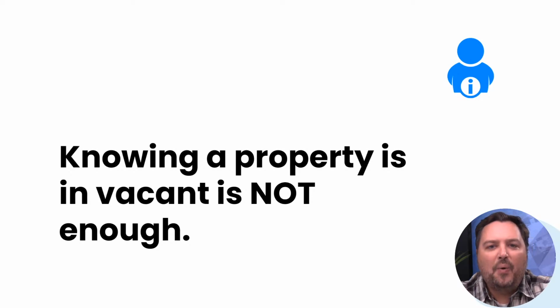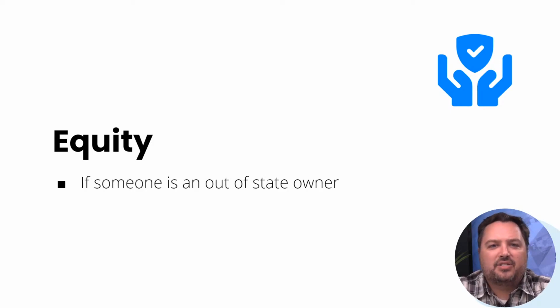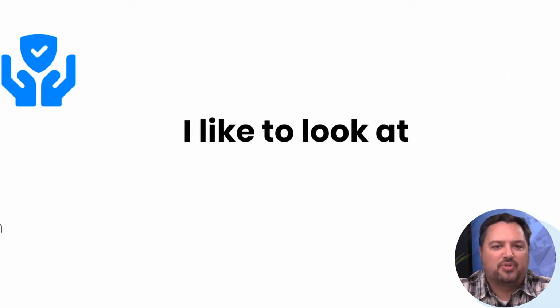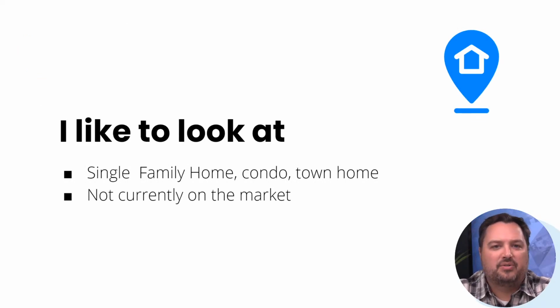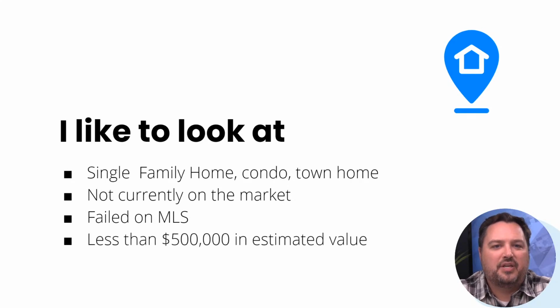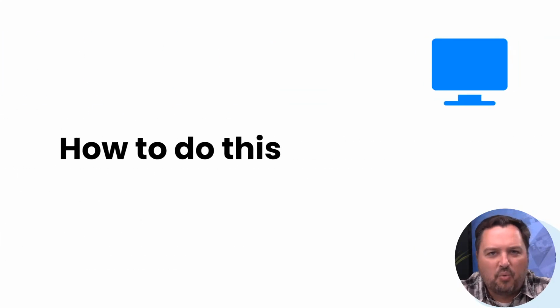Fantastic. So knowing a property is vacant is simply not enough. Okay, so equity. If there's an out-of-state owner, but it has no equity in their home, it's not going to be a good opportunity where we can help them out. So I like to look at a few things. I like to look at single family, condos, and townhouses. I like to look at things that aren't listed on the multiple listing service, not listed with an agent. I like to look at failed listings, you know, that failed on the MLS. And I like to look at things that are under $500,000 in estimated value with 30% or more of equity.